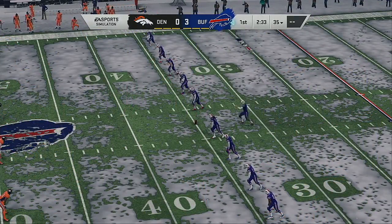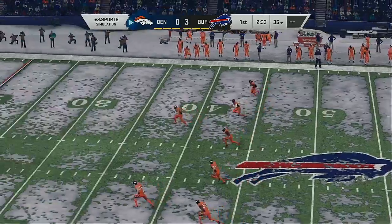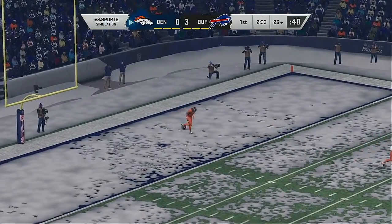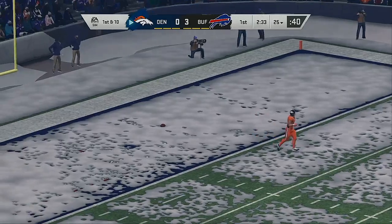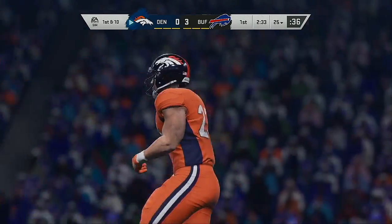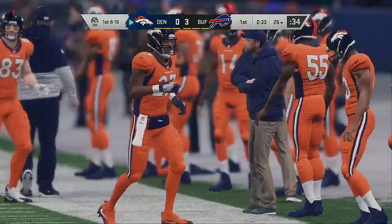Now after the made field goal, Hauschka back out of the field to kick it away. This is taken about 7 yards deep. And no run back here. This will be a touchback, and it comes out to the 25-yard line. Here comes the Broncos offense again, CD.